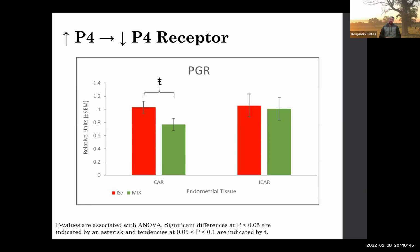And as I mentioned earlier, this paradigm loss: as the concentrations of progesterone are increased, or as there's continuous exposure of progesterone to the uterine endometrium, we see a decline in the relative abundance of the progesterone receptors. And PGR would be the nuclear receptor for progesterone. In the caruncular tissue, there tended to be a decrease in the relative abundance of the nuclear progesterone receptor in those animals supplemented with mix versus ISE, which really makes a lot of sense. From our previous research, we saw that increase in progesterone early in the cycle around day 17. So if there's an earlier increase in progesterone, and we know from this paradigm loss that continual exposure of progesterone to the uterine endometrium decreases the expression of progesterone receptors, this trend actually makes a lot of sense biologically.